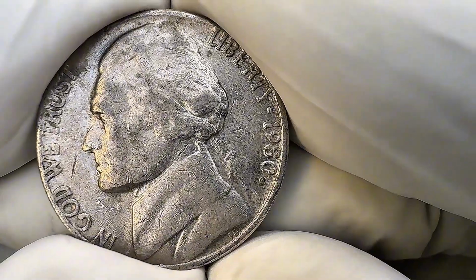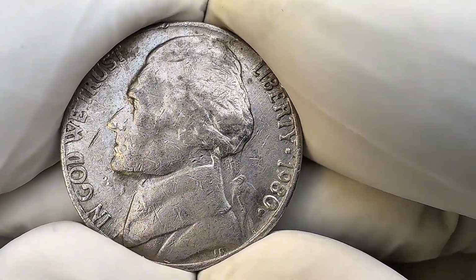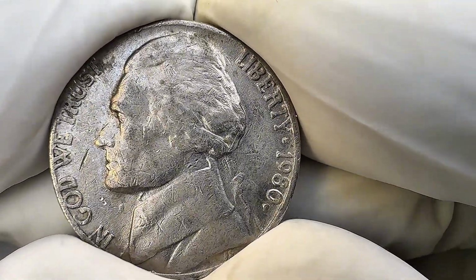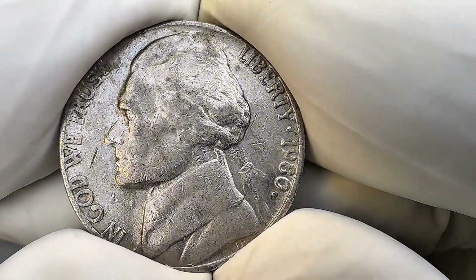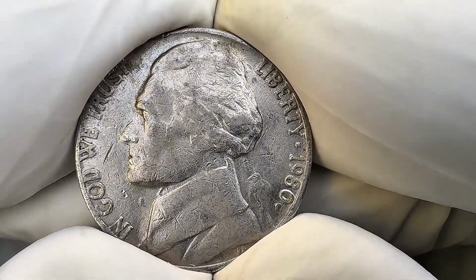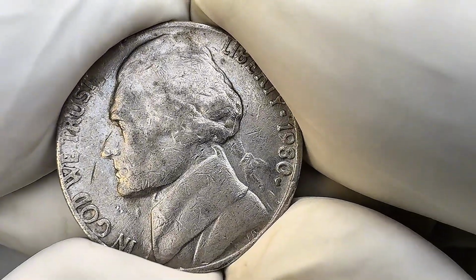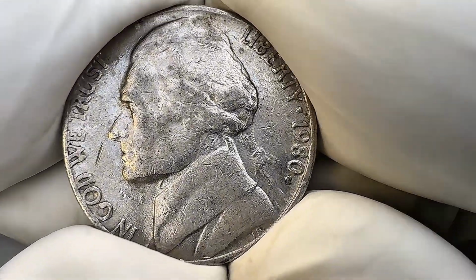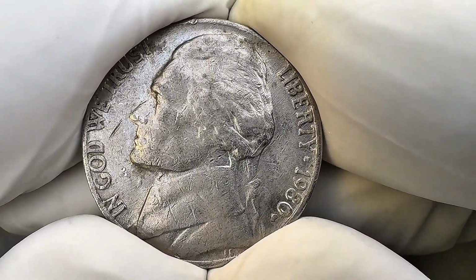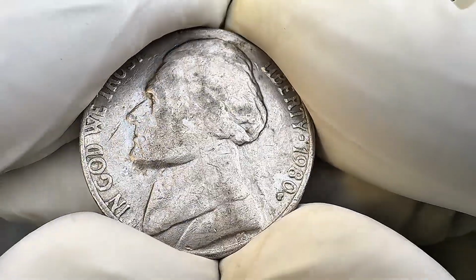While these errors can significantly enhance a coin's value, it's essential to approach claims of extraordinary worth with caution. For example, rumors or claims of a 1980-P Jefferson nickel valued at $700,000 should be scrutinized carefully. Such a valuation would be exceptionally rare and would likely require a combination of a unique error, impeccable condition, and a provenance that justifies such a price. As of current records, no 1980-P Jefferson nickel has reached such a valuation in legitimate numismatic circles.